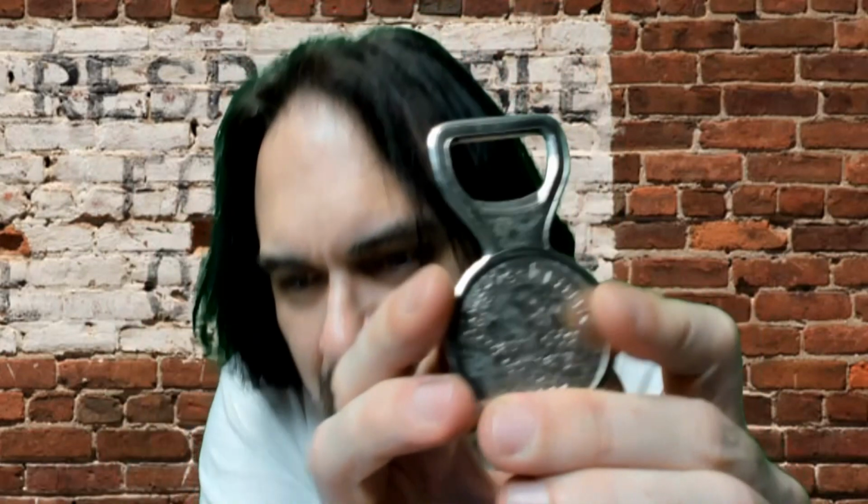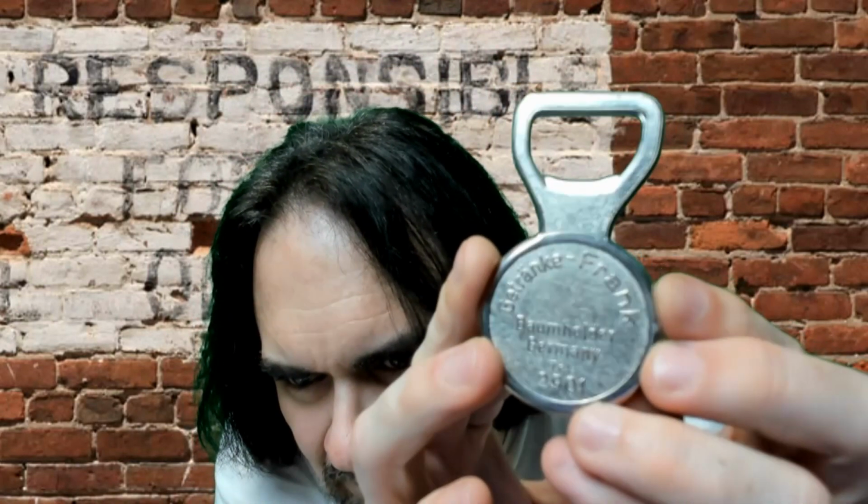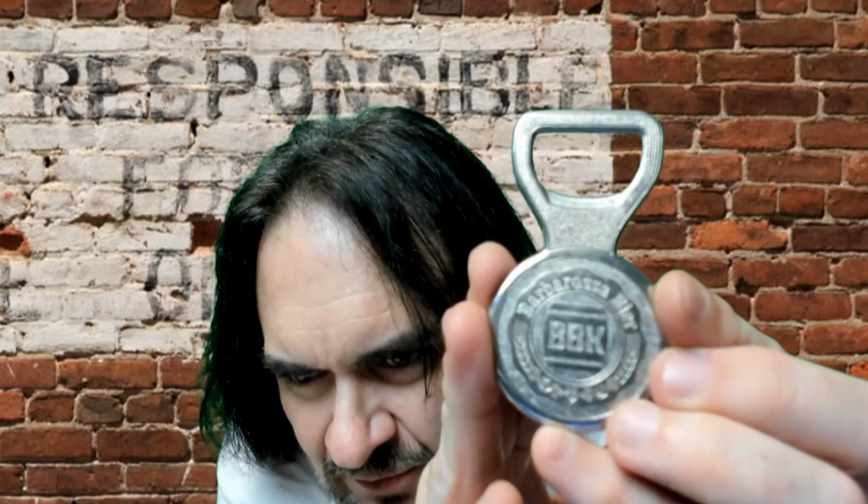This is a Mickey Mouse premium of some sort from somewhere. Probably a prize, $10 or so on something like that. Here is a German beer bottle opener. Now this one's a pretty interesting one. I'll have to look this up as well. Hopefully you can see that there. Back's nicely marked as well.